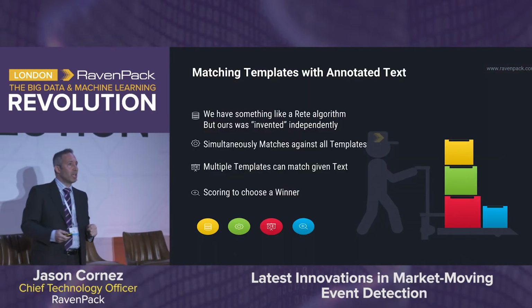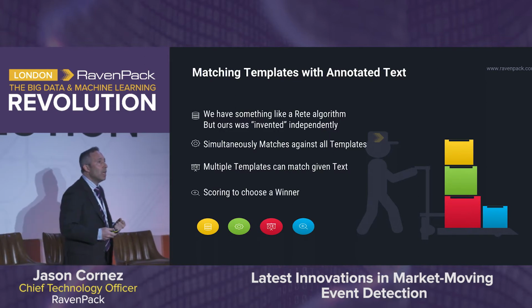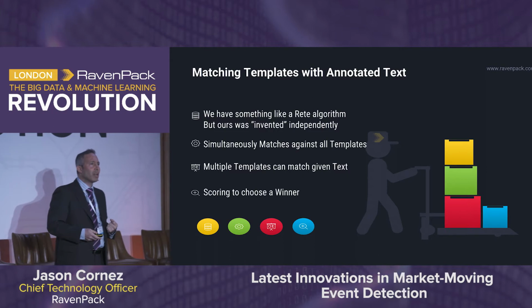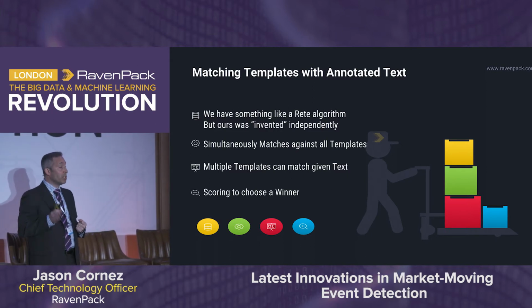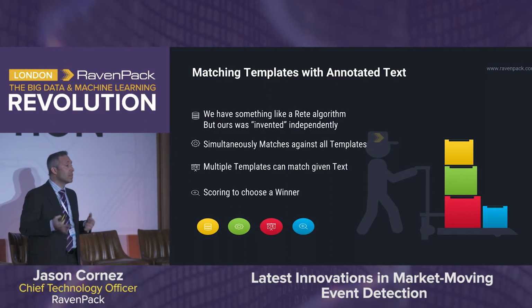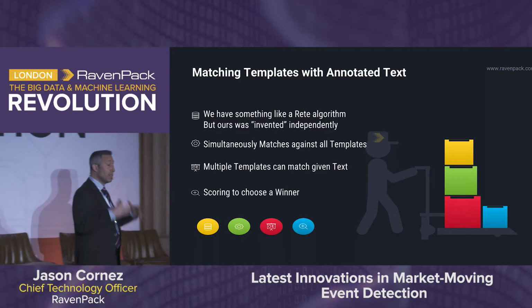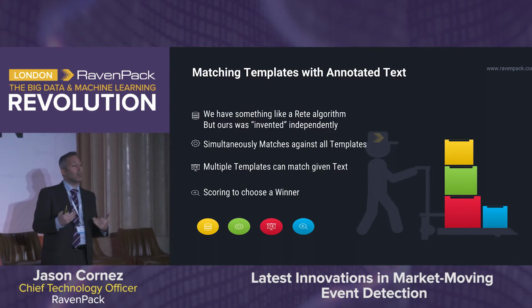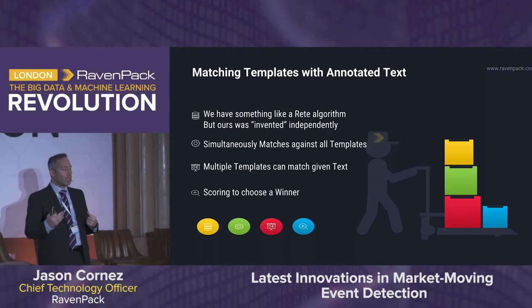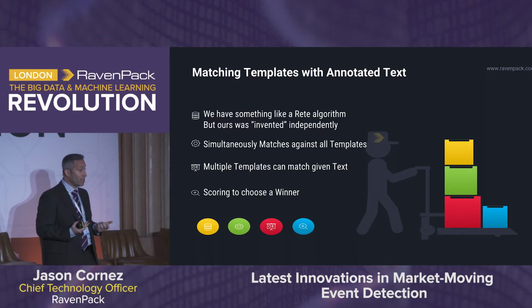nowadays here. The template engine matches annotated text with these templates, okay? Again, I'm sorry the formatting got a little goofed up there. But an important thing is multiple templates can match the same set of text, and then there can be a scoring algorithm to either allow multiple to win, to say this text really is multiple things, or to choose one to be the winner. Sometimes something that looks like earnings up might be better stated as earnings above expectations. That's a more impactful event.